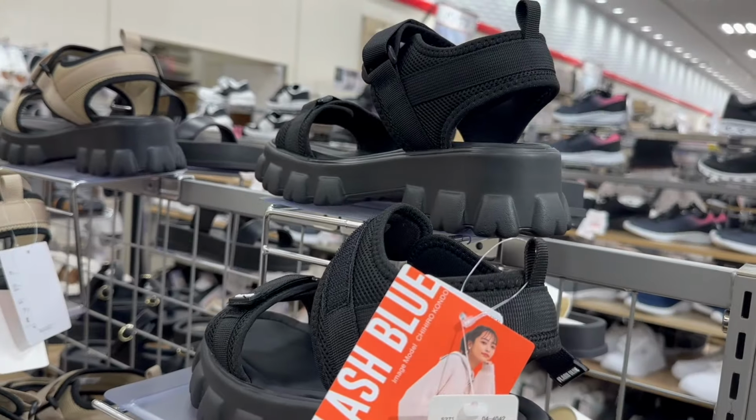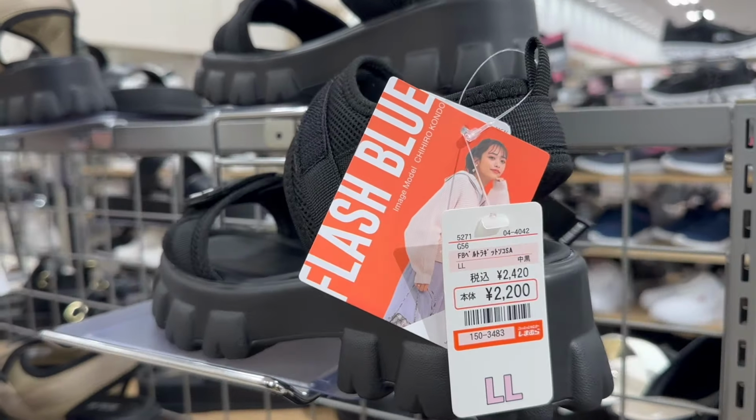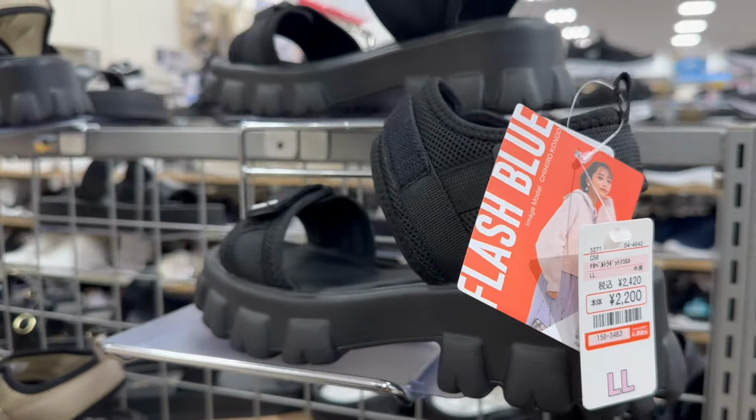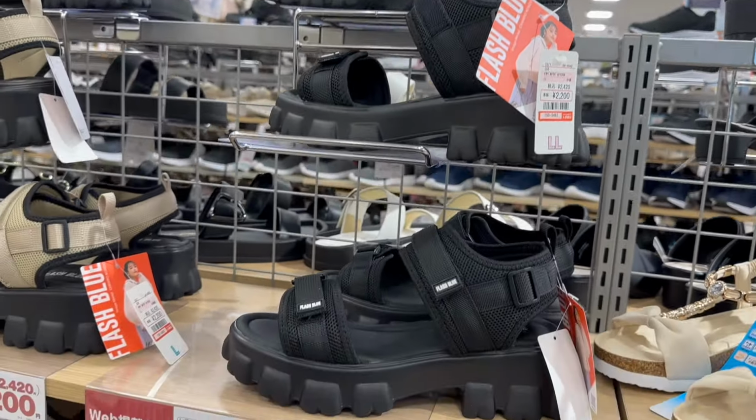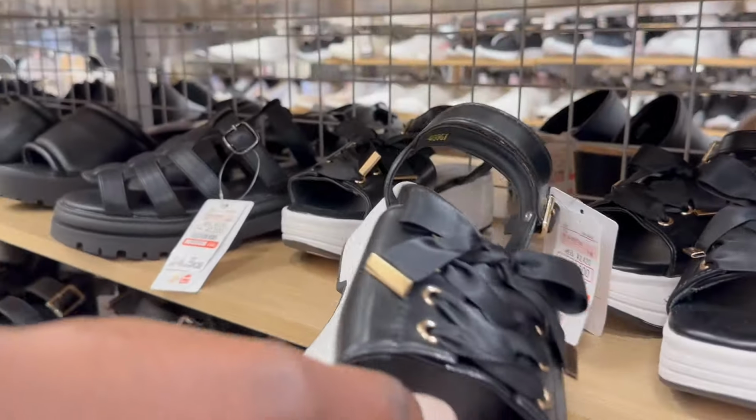These sandals are under 2,500 yen and come in larger sizes, all the way up to LL, which is basically a size 24.5 centimeters.